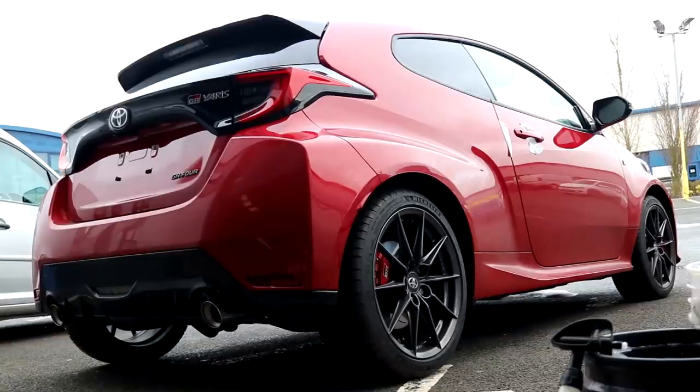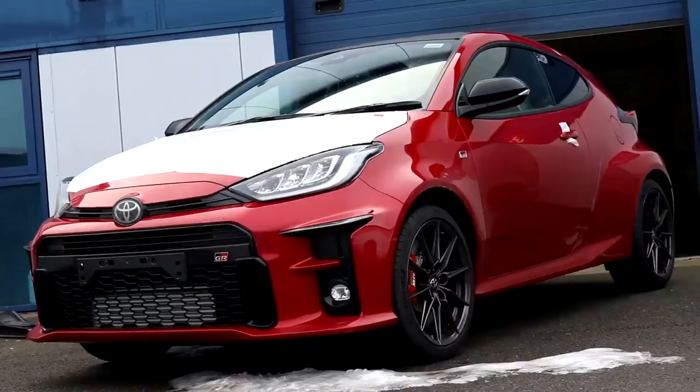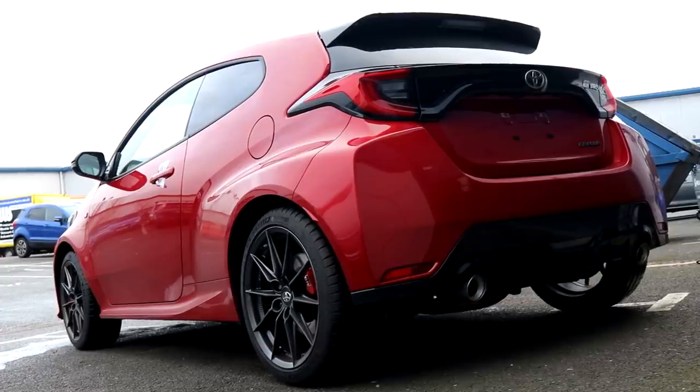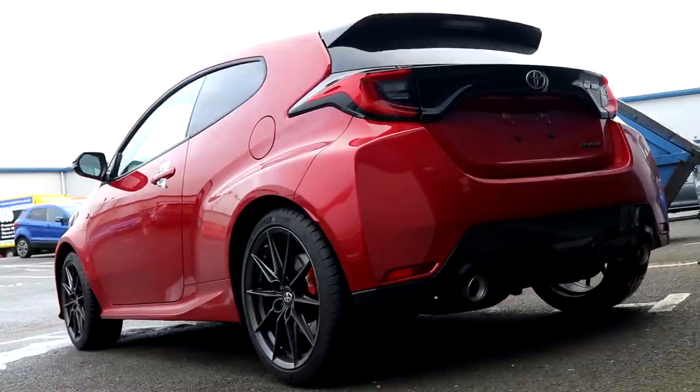Why was it so stressful, I hear you ask? Well, you'll have to stay tuned to find out. The brand new 2021 Toyota Yaris GR4 has come straight from the dealer and the entire car needs protecting from the carbon fibre roof down to the tips of the tyres.